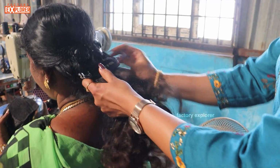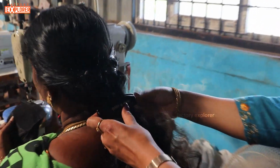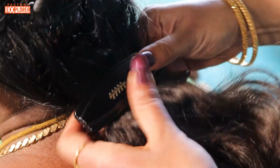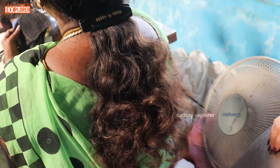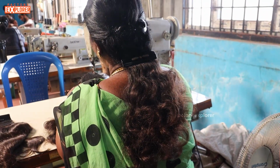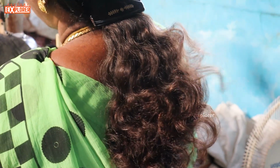So you can use it like this. You can make your own ponytail in your own hair, and then you can place it like this. See, it looks so real. It just looks like her own hair. So you can't spot the difference, isn't it?